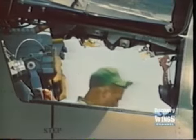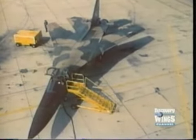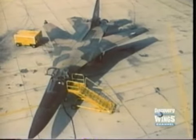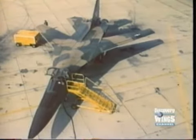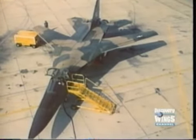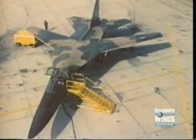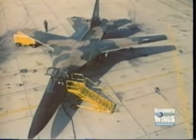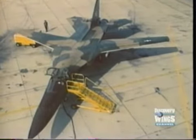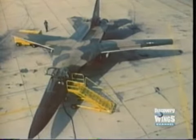Even though the variable geometry system of the F-111 worked well, the aircraft had a troubled development history. The F-111 project was the answer to a very ambitious defense brief. It was intended to replace all the American Century fighter bombers of the 1950s. It was also charged with achieving what was called maximum commonality, Secretary of Defense McNamara's approach to making major savings in the defense budget.